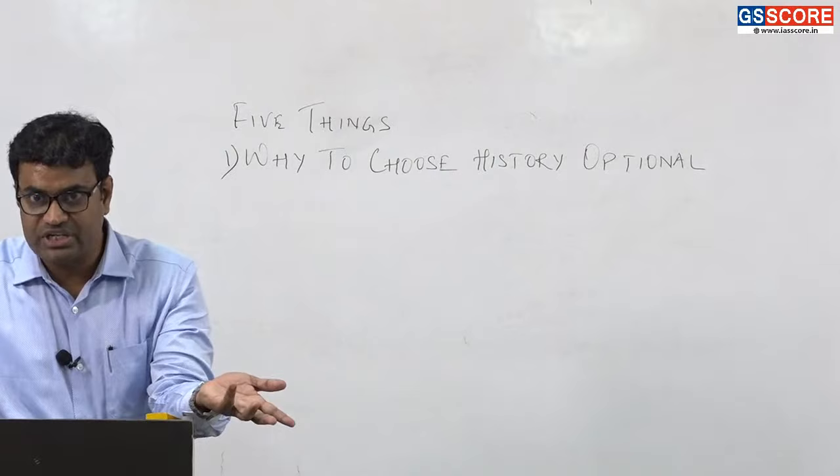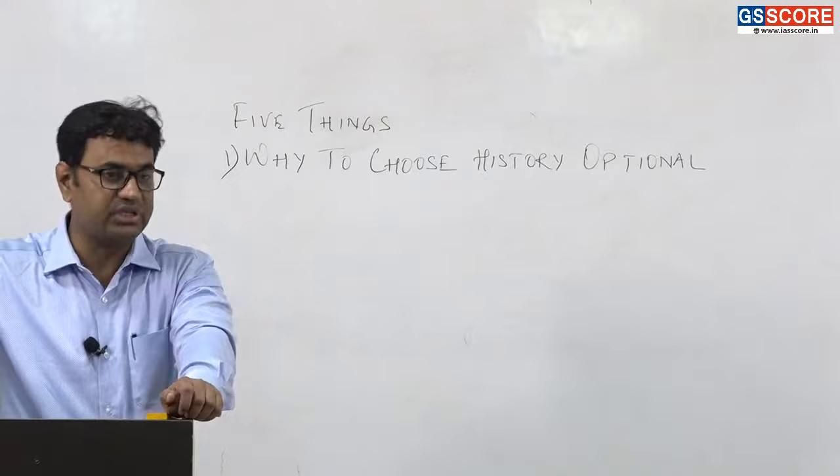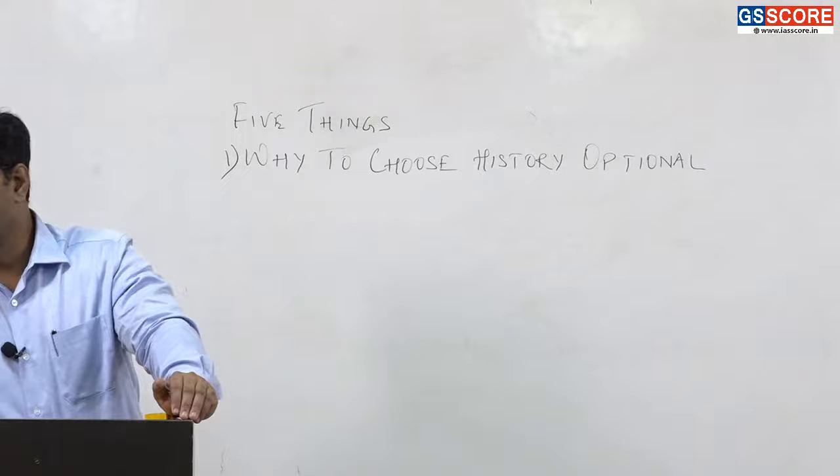But we will focus more on these developments, the working class and peasant movements, very important developments that took place in the course of the national movement. Clear? After this, we have to move to the post-independence era.